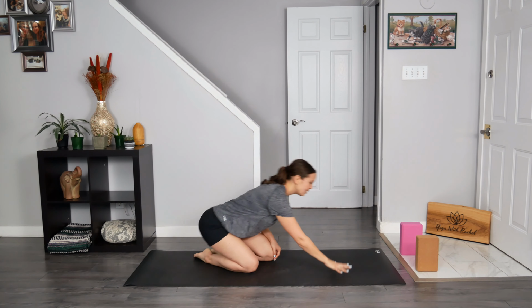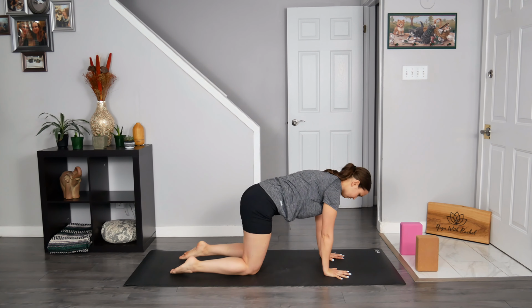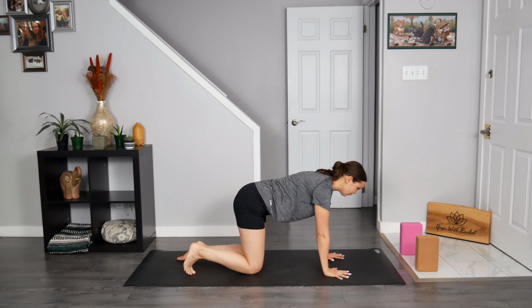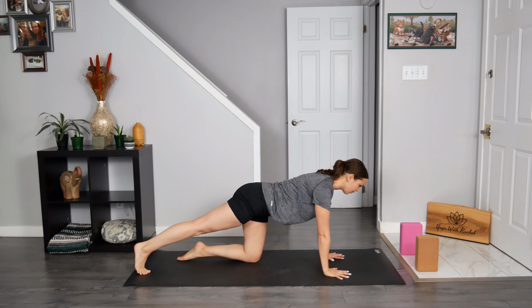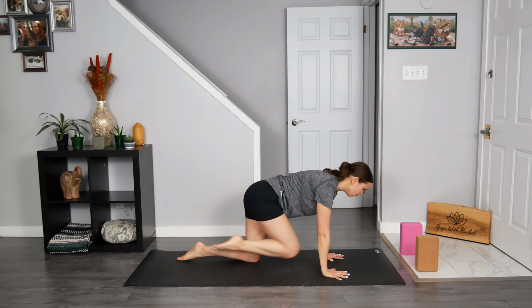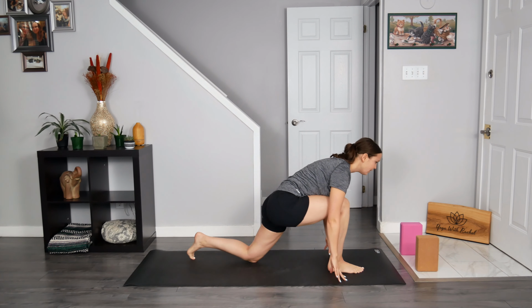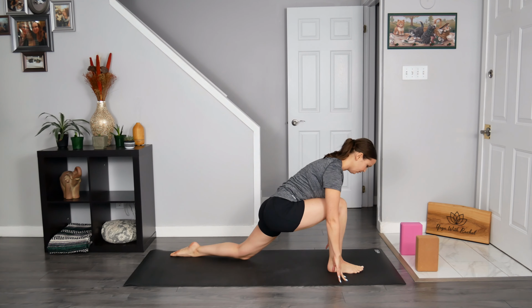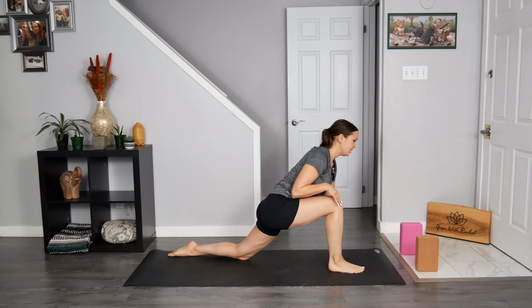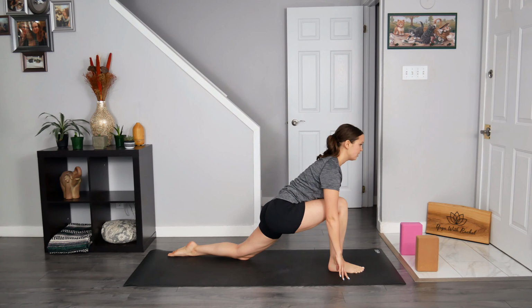Okay, let's make our way back to a tabletop position. This time, curl your right toes under and then slide your right foot towards the back edge of your mat. Breathe in here, and then breathe out to hug your right knee in towards your chest, and then step your right foot through. Walk the left knee back in space to deepen the stretch. Your front knee is over top of your ankle, and again, we are light on the fingertips.